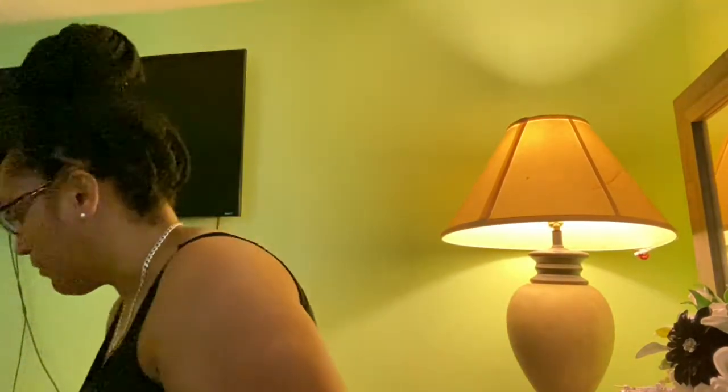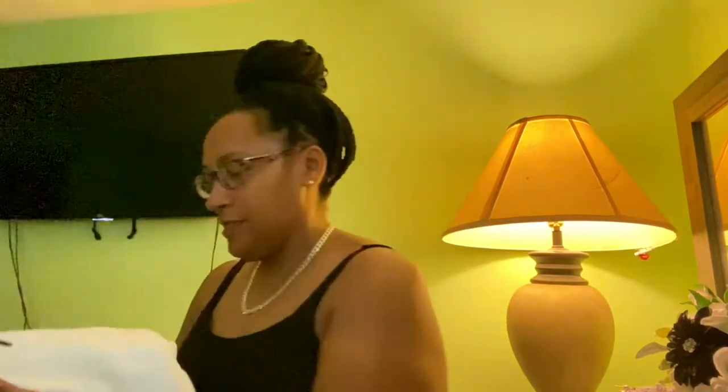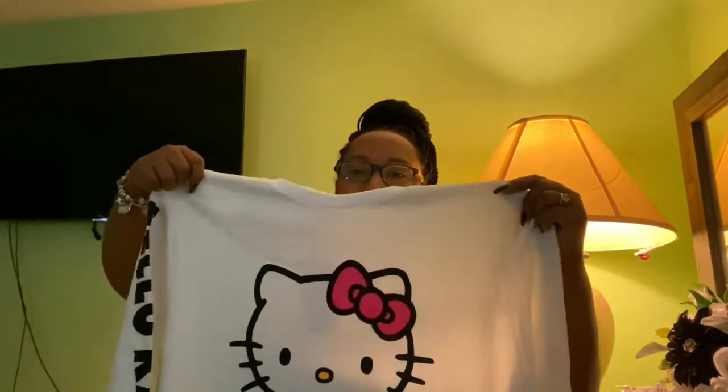And I'm usually, like I said, a 2X guy, sometimes a 1X on the top, just depending on the fit of the item, as we all know. And this one, guys, I love this one. This one is in a 2X and it has the little tag on it. I think these tags are so cute. And this feels so soft and nice. It has a little Hello Kitty, her face on there. Hello Kitty down the arm. And it is a lounge dress.